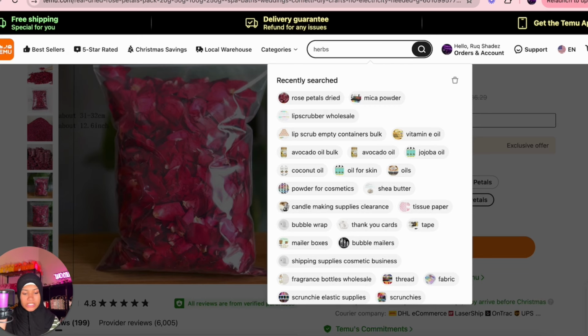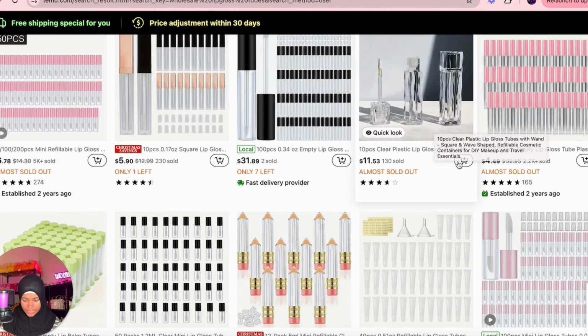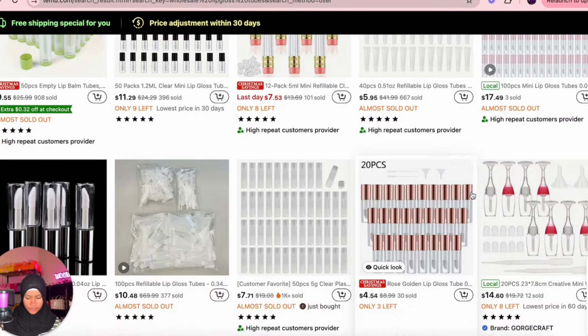But in the beginning of starting a business, not really a problem. I know they have wholesale lip gloss tubes for sure. Let's see which type they have. So they have a lot of different kinds.